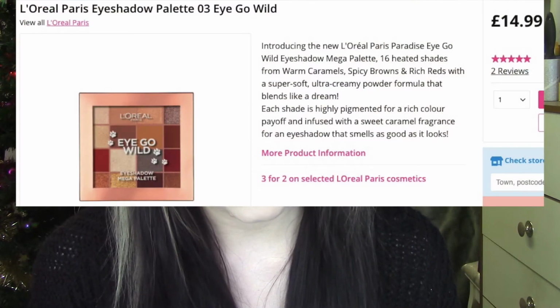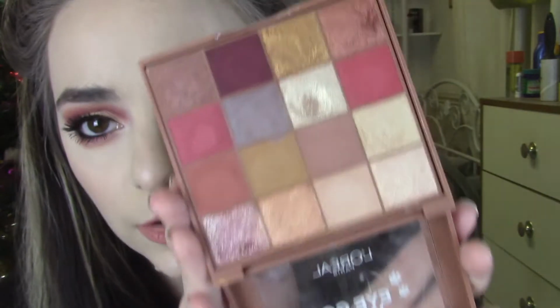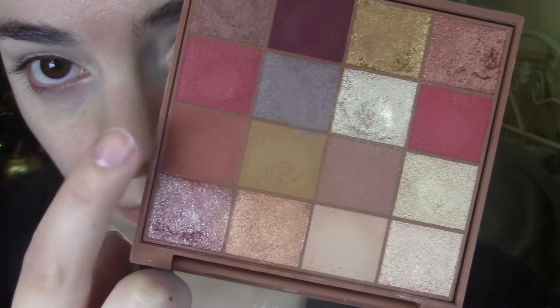For eyeshadow, I'll start by talking about the one that I've got on my eyes today. I have filmed some little clips of me doing this eye look, but it's pretty simple. It's nothing particularly special, but it's just an example of a pretty simple glam look you can get. This is the L'Oreal I Go Wild eyeshadow mega palette. So it's just this little cute quad. It's got some very neutral, very warm shades in it.